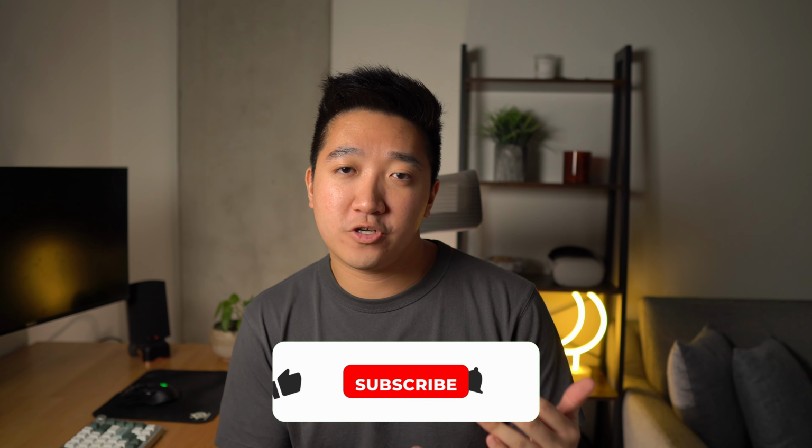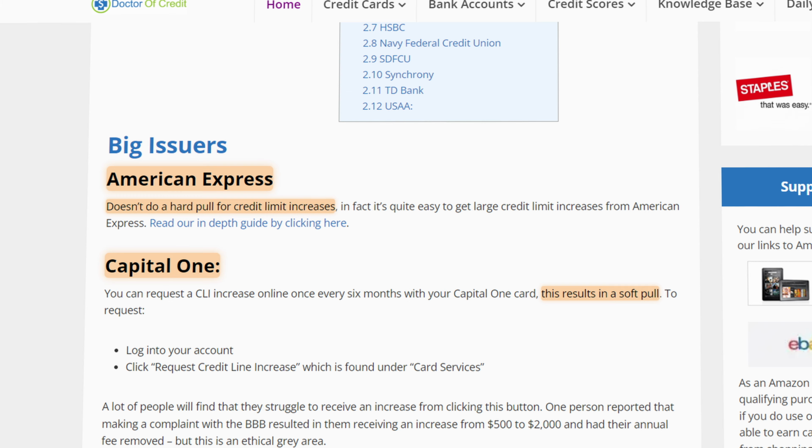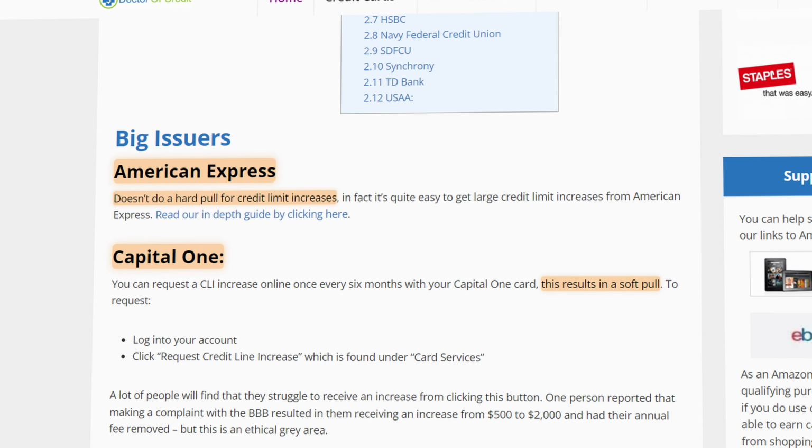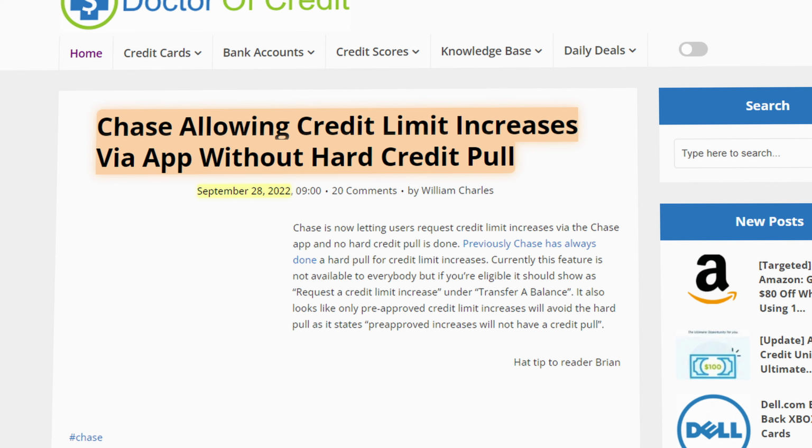Thankfully, it seems like most companies are moving towards soft pulls for credit limit requests, but make sure you check first. I'll link a list down below for a list of credit card companies and what they do, but some major ones are American Express and Capital One doing soft pulls, while Chase used to only do hard pulls, but it seems like that's changing and some people are seeing the option to request on the app, which will only trigger a soft pull.